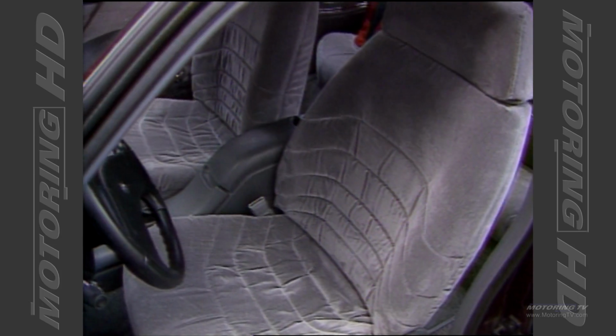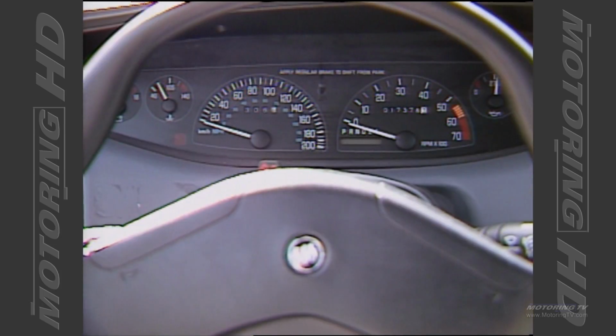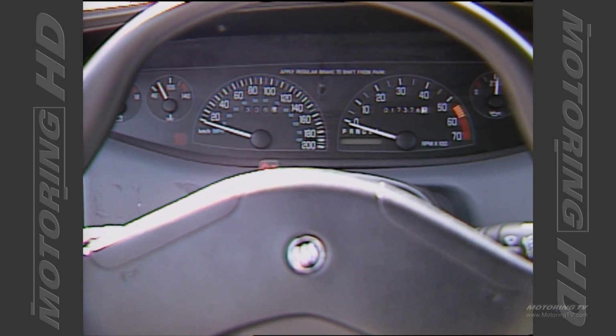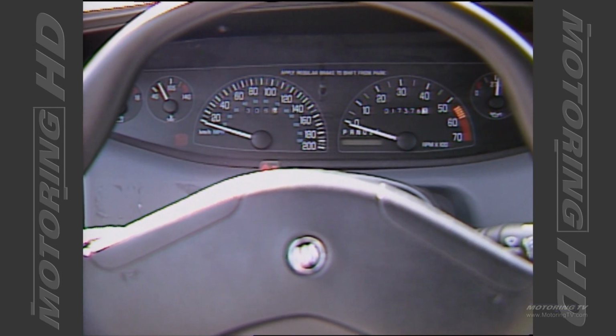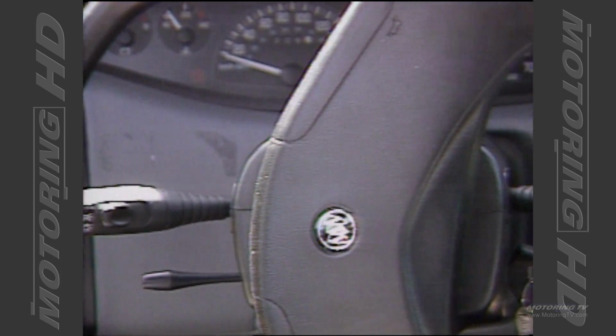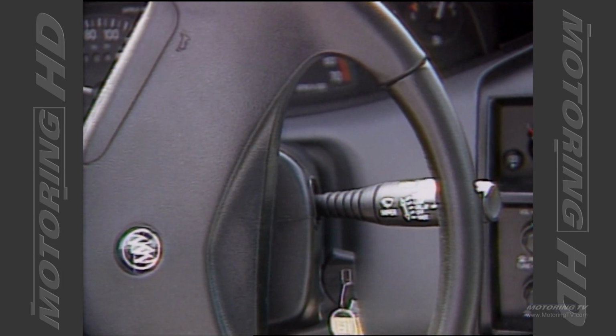Up front, the passengers are treated to a set of well-contoured and comfortable seats. The instrumentation is complete and analog, the only problem being that because of the width, the two gauges at the extremities are hidden by the steering wheel rim. Aside from that, no complaints. GM get a second gold star for dispensing with their overly complicated smart stalk in favour of two separate stalks, one for the lights and turn signals, the other for the wiper functions.